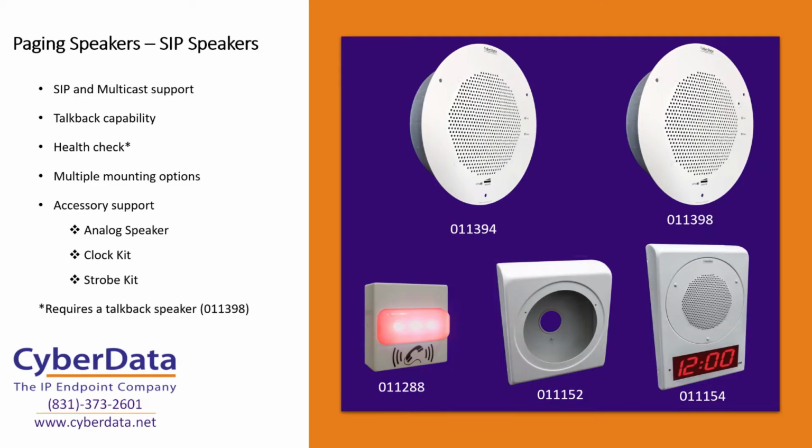ceiling. But for places where you don't have a drop tile ceiling, we've also got great wall mount options that we have pictured here. Part number 011152 for our standard angular wall mount. It's a really nice option. It's very nice, easy construction. It makes installation really easy.